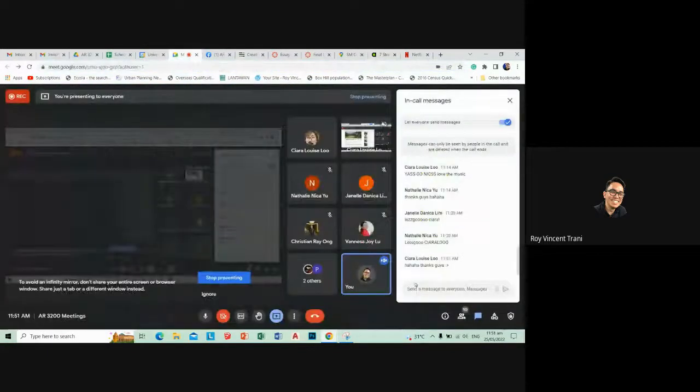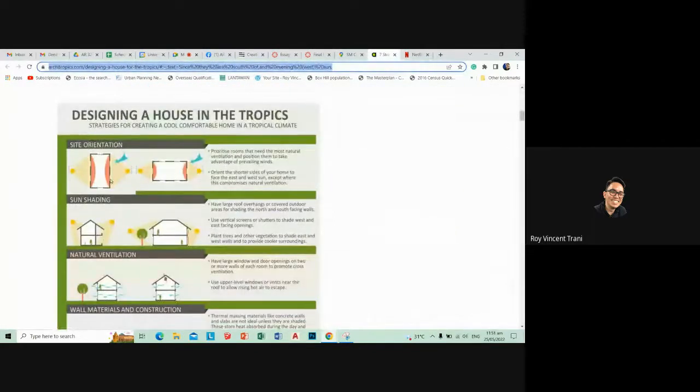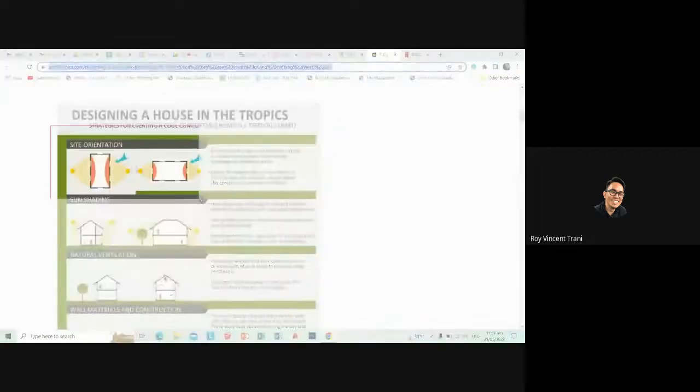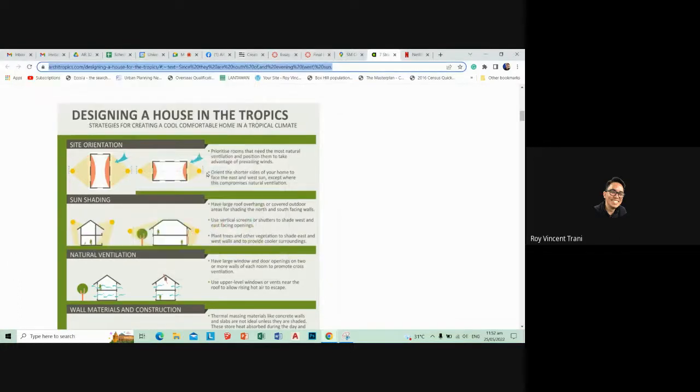Additional lang niya. Site orientation: prioritize rooms that need most natural ventilation and position them to take advantage of prevailing winds. So not much info here on which is the better orientation. They just focus more on the sun. If you have your longer sides along east and west, that will mean longer sun exposure. According to this article, and I think a few other references, if I remember correctly, this one over here is the preferred orientation, and this one is the not preferred orientation. So Sierra got it right there.